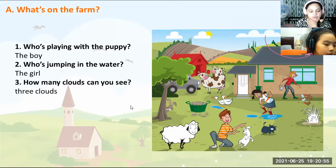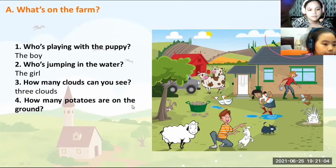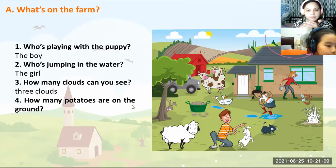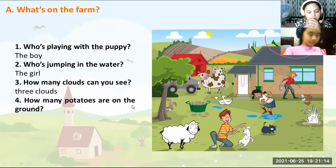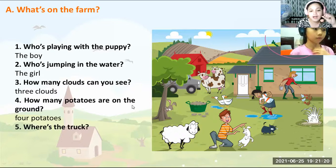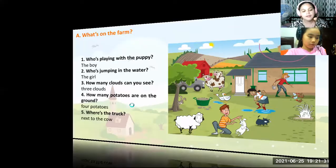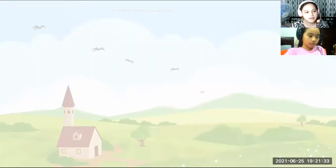All right, so next one, number four. How many potatoes are on the ground? There are four potatoes. Yeah, there are four potatoes on the ground. Very good. So last question, where is the truck? The truck is next to the cow. The truck is next to the cow. Okay, very good. All right, so now, Akiko, let's answer the next activity.